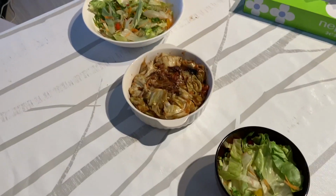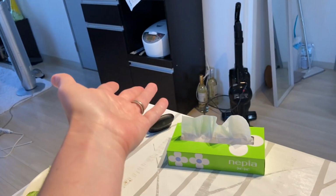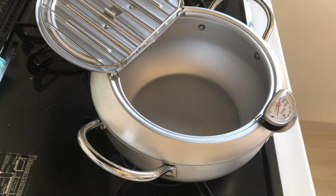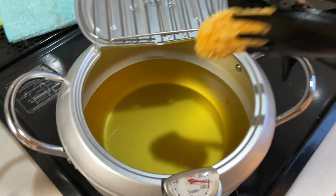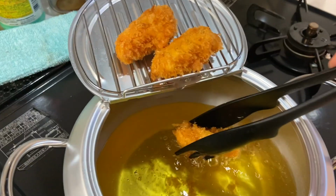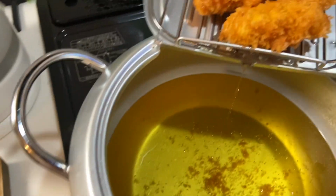All right, I've made the cabbage and some salad, and the rice is ready over there. And as soon as Boyo gets home, I'll start frying. So until Boyo comes home, I'm going to play some games. Let's do some kaki fry. Couple minutes up here, and the oil will drip back down like that.